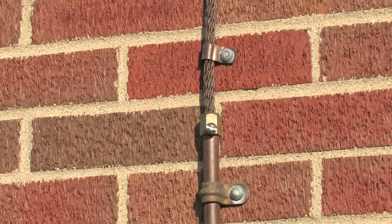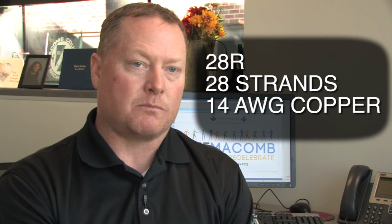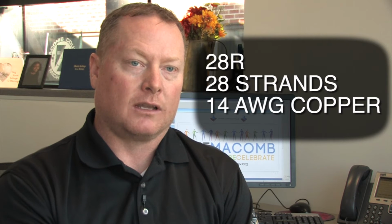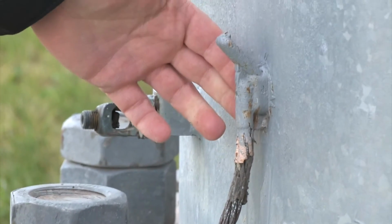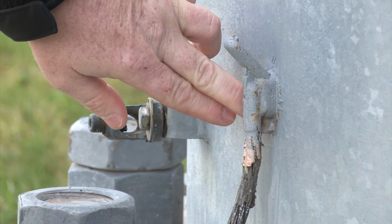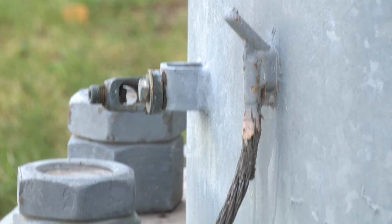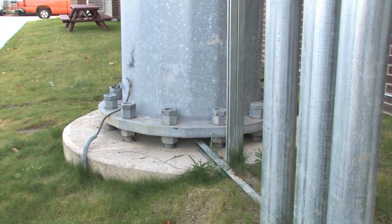The conductor that we used for this project was, our industry calls it 28R. It is 28 strands of 14 gauge bare conductor braided together, and that is the general wire for lightning protection industries. Bare copper, it's exothermically welded to the tower, which means it's heated up to about 1600 degrees and welded to the tower itself. It runs down below grade, where we have a ground ring that encircles the whole base of the tower, and on the other side of the tower there's an identical type of connection.